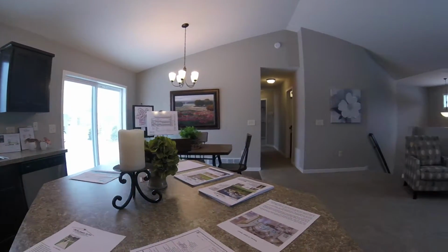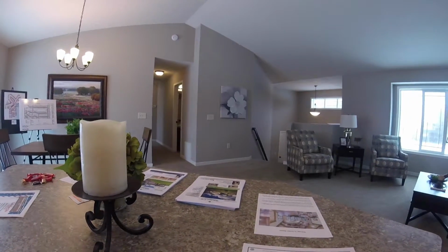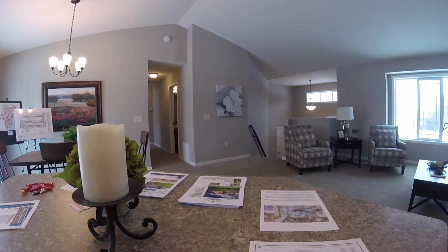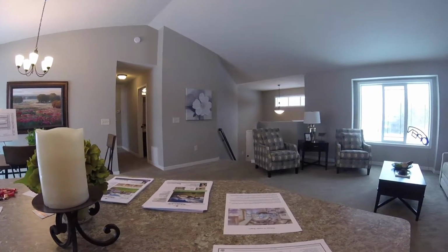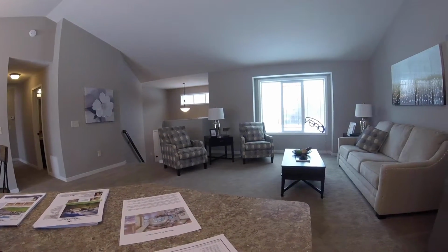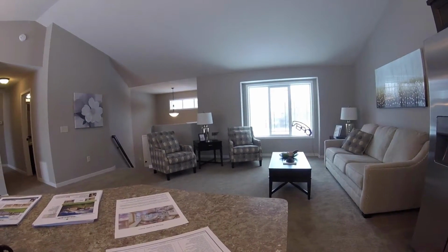Semler Homes specializes in custom new construction. We have several floor plans to choose from, as well as development locations. We're currently building in Andover, Big Lake, Cambridge, Ham Lake, Isanti, on and near the Rum River, as well as Lionel Lakes, St. Francis, and Chisago Lakes.